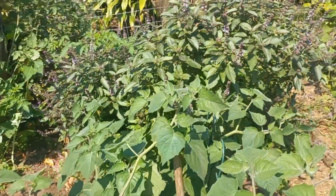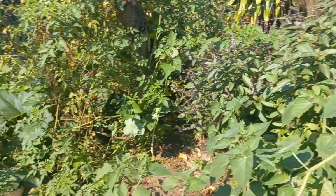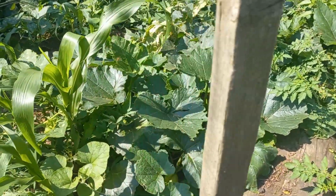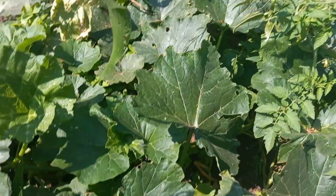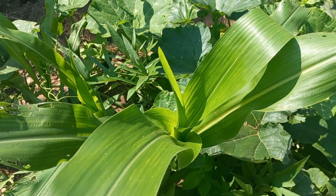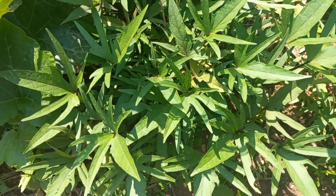More gooseberries, and that African basil there that my bees love very much. And this is a butternut squash plant, which is spreading everywhere. And these are some mealies, maize that are grown. We have some sweet potato as well that is doing well here.